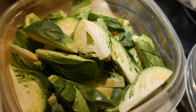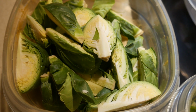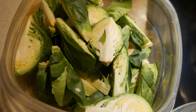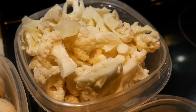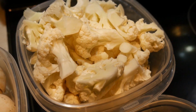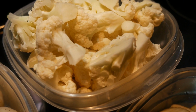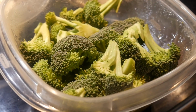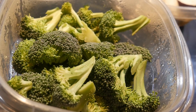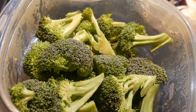So in my refrigerator, I first found some Brussels sprouts that had already been prepped. They have been cut in quarters or halves, making them far easier to cook. In my advanced prepping, I also found some cauliflower. And by prepping them in advance like this, you can greatly extend their shelf life, usually up to 10 days. There is also some broccoli in my advanced prepping. It also has a pretty good shelf life, again normally about 7 to 10 days.